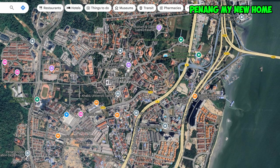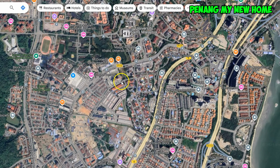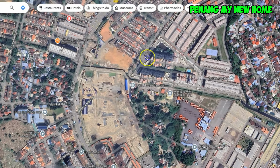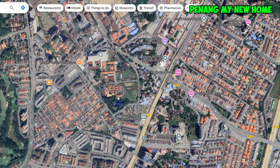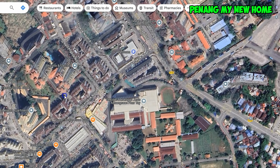Under the postal code, Sungai Dua shares the same postal code as Gelugor, which is 11700 Gelugor. So you can consider it as part of Gelugor, but usually we consider it as standalone. So this area is Sungai Dua. And if I zoom in, you will see some apartments here. There are some apartments on this side, and then there's also some apartments on this side.